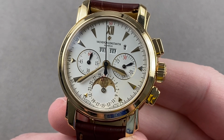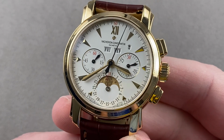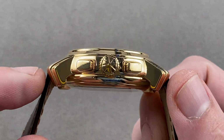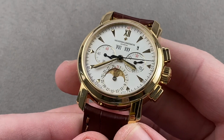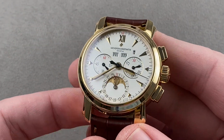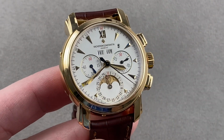Today, we're discussing one of my favorite watches and one of the best values in high horology. This is the Vacheron Constantin Malte Perpetual Calendar Chronograph, a timepiece launched back in 2000, 39 millimeters in yellow gold by 13.8 millimeters thick, 47.2 millimeters from lug to lug, and then there's nice vintagey 19 millimeter spacing between those strong and striking Malte style lugs.